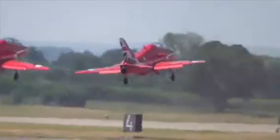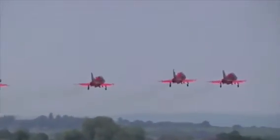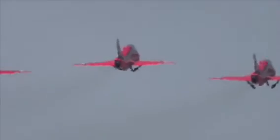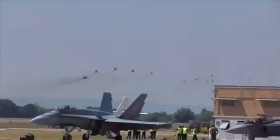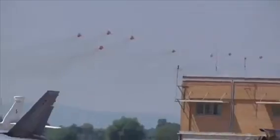So, with the team airborne, it's my great pleasure to hand over to the new Red 10 for the 2018 season, Squadron Leader Adam Collins. Well, good afternoon, ladies and gentlemen, boys and girls. My name is Squadron Leader Adam Collins, and I am Red 10, the supervisor with the Royal Air Force Aerobatics team, the Red Arrows.